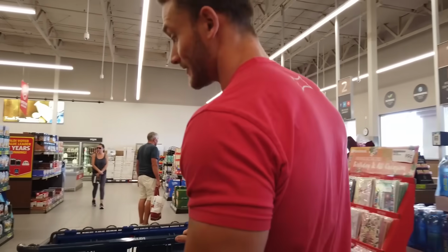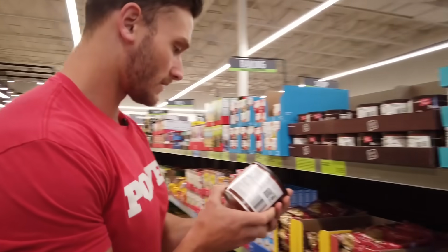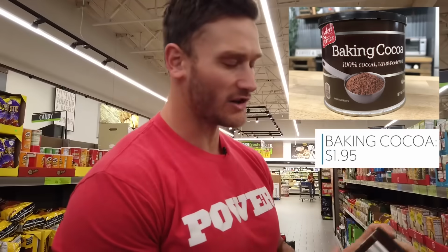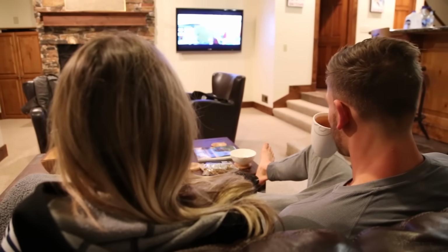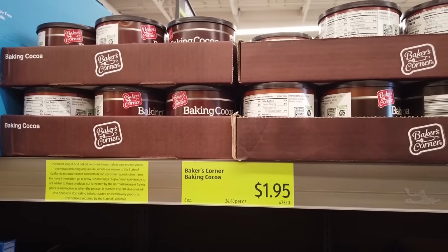And try to just buy one bag so I don't go overboard. Baking cocoa. Okay, just 100% cocoa. Again, not organic in this case, but it's $1.95. I'll mix this with almond milk, add a little bit of stevia, and make a delicious little treat that I can sip on. Perfect thing to have before bed, just hanging out after having some dinner, watching a little bit of TV with the family. It's a great little thing to have.